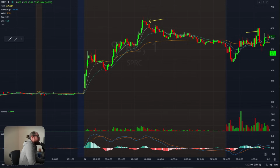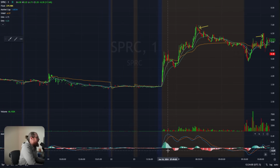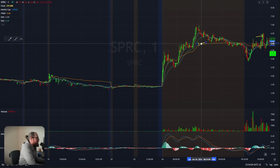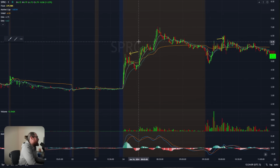The thing with this one was that, unfortunately, because of its prior history of having these big red candles, there were a lot of sellers and short sellers that were eager to hit the bid on it. So every time it would pop up, just getting those flushes. We got this one here, that one there, and then this one here. And that was just in that stretch. There were some others as we go on.